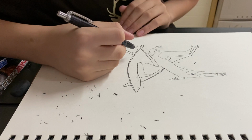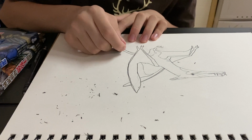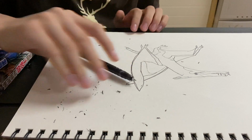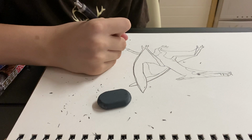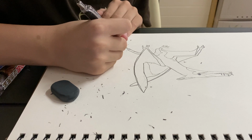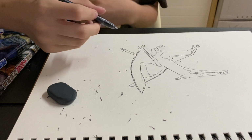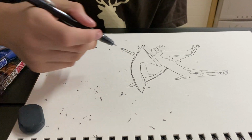And I'm also not going to put any effort into the other foot, because... No, I'm giving it effort. I'm giving it individual claws. And I am bad at drawing claws. There. And another membrane here. And a long tail.